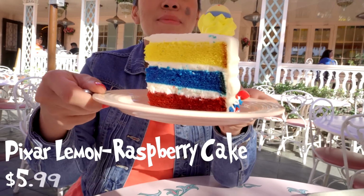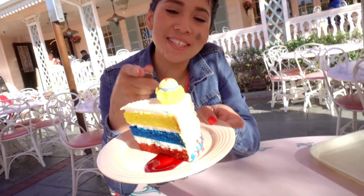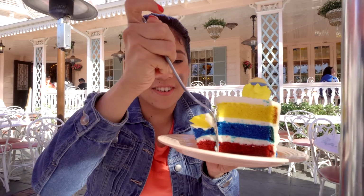So this here is your lemon raspberry cake with the cool Pixar ball right on top. So I'm guessing that's chocolate or might be a gumball. Who knows? Let's give it a try. All three colors. Here you go.